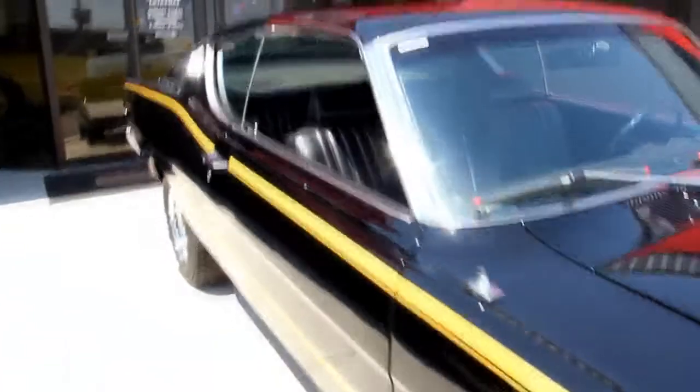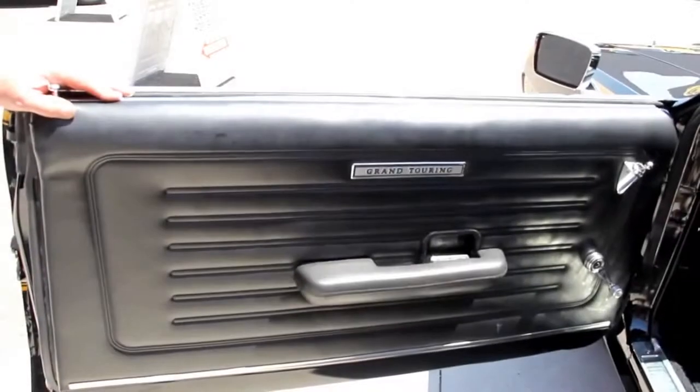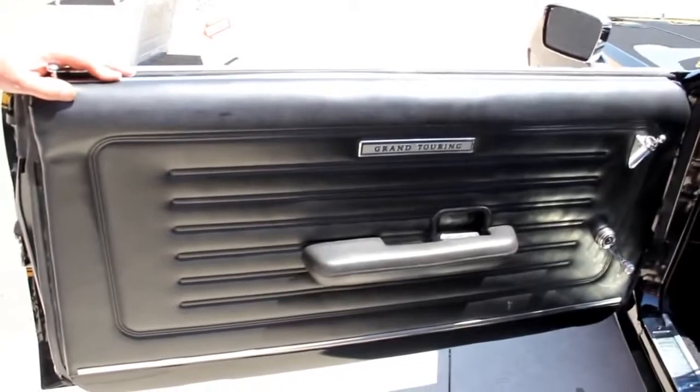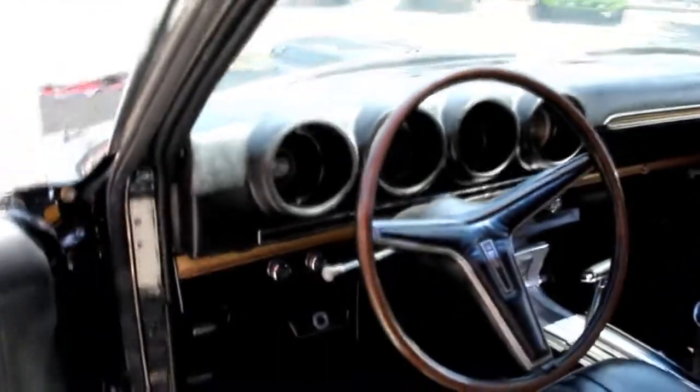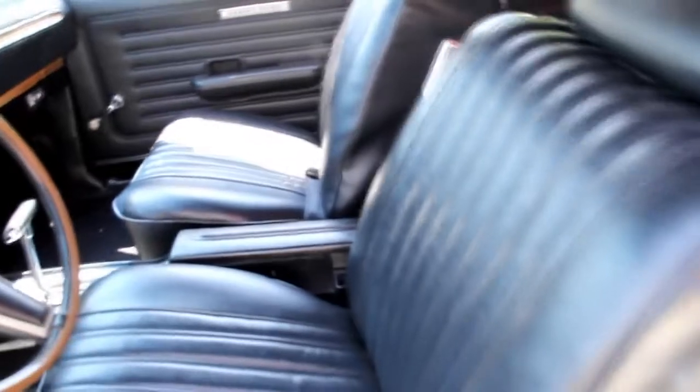Let's check out the interior in this baby. Look at the door panel. Fantastic, all in great shape. Steering wheel and dash and upholstery on the seats. Consoles all there, carpet's beautiful, back seat's beautiful. Looks like all the trims are there around the back window. Just a gorgeous car inside and out.